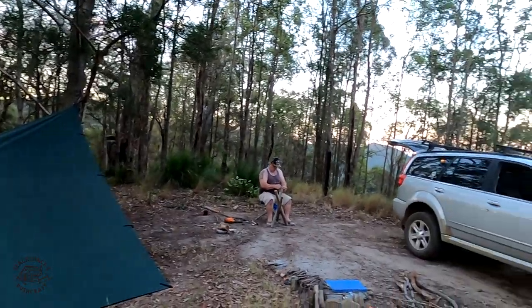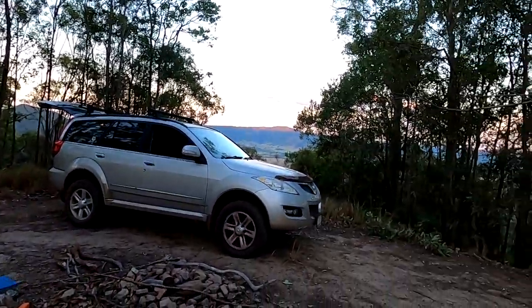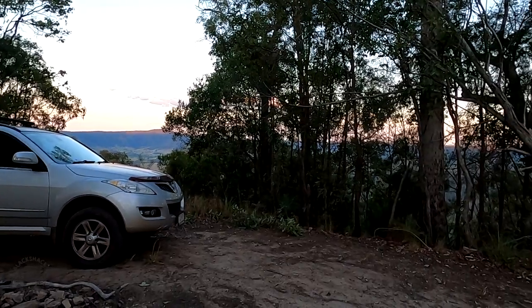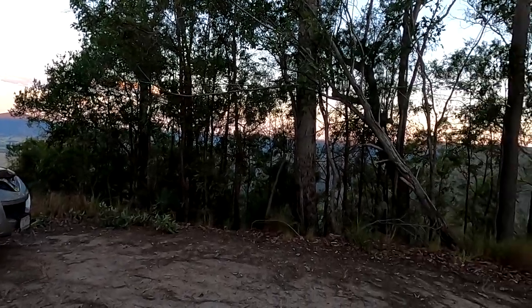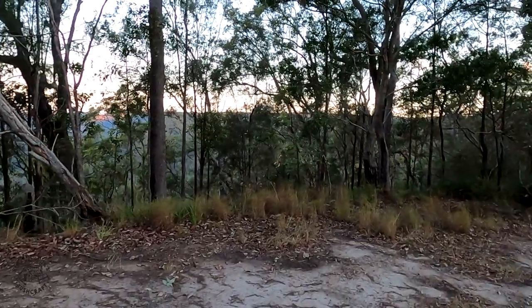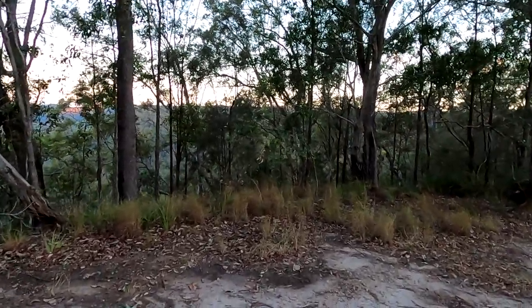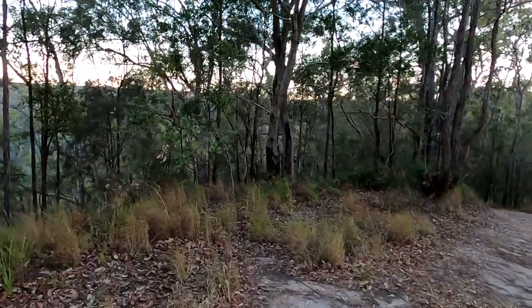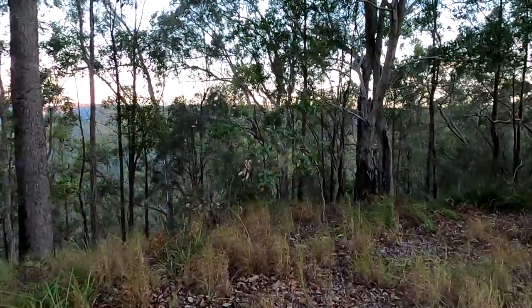So this spot is not somewhere that you're actually meant to camp, but people obviously have before, and we intend to leave it at least as clean as we found it. We're not lighting the fire till dark. We're just having a small cooking fire. It's pretty dry around here. The wind's dropped off quite a bit, which is what we were hoping for.